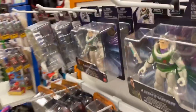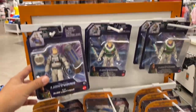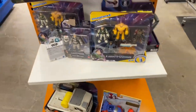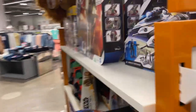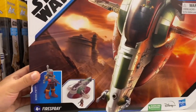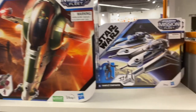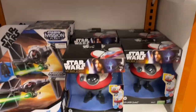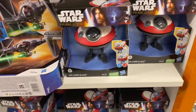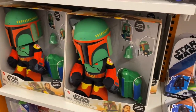So all Transformers stuff is together. Star Wars stuff is together. You got some Lightyear stuff. Things you can still get at Target and Walmart is what I saw here at this store. Here's a Boba Fett's Fire Spray, the new name, Fire Spray. It will always be the Slave I to me, and I'm sure to most of you Star Wars fans. Here we got some more of those little robots.